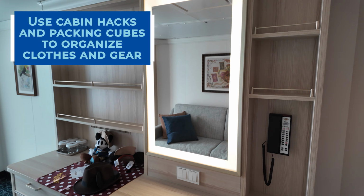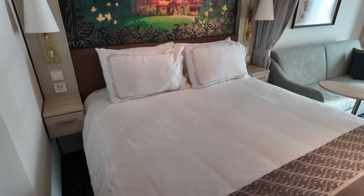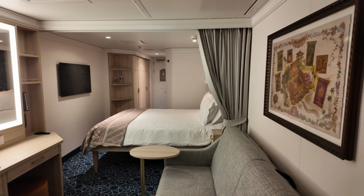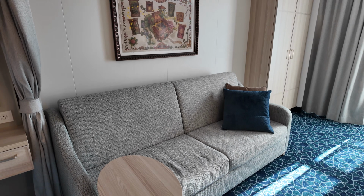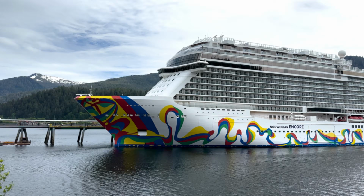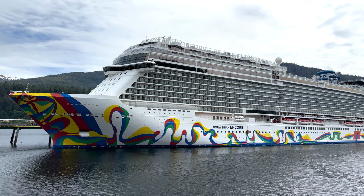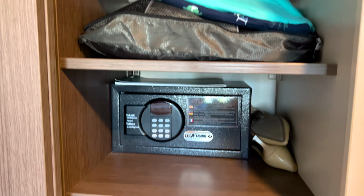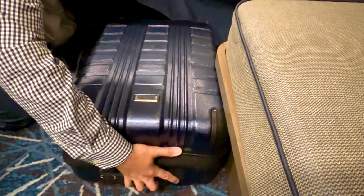For instance, you can utilize under-bed storage for suitcases, which we didn't figure out until like the second or third cruise. So we literally were living out of our suitcase, which was sitting on the sofa for several of our first cruises. While it took a couple dozen cruises, we also now swear by packing cubes. That way you can take the packing cubes out of your suitcase and put that suitcase under the bed.